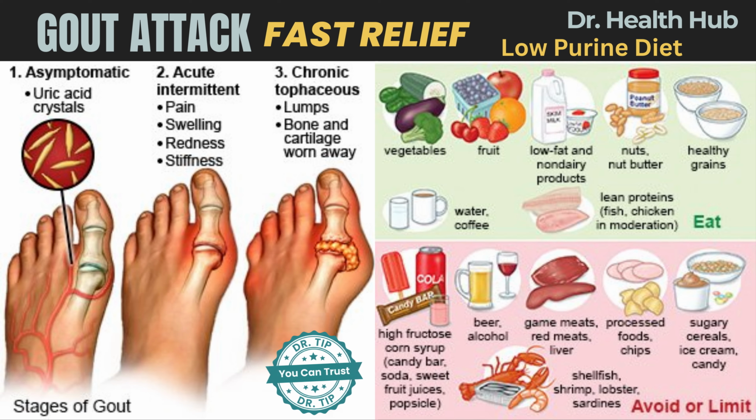Being male and getting older, family history, kidney disease, excess weight, high blood pressure and diabetes, alcohol, especially heavy use, and some medicines, especially certain water pills. Many patients ask, did one meal cause this? One meal usually doesn't create gout by itself, but certain foods and drinks can trigger a flare in someone who already has high uric acid. And gout is not only about food. Kidneys and genetics matter a lot.